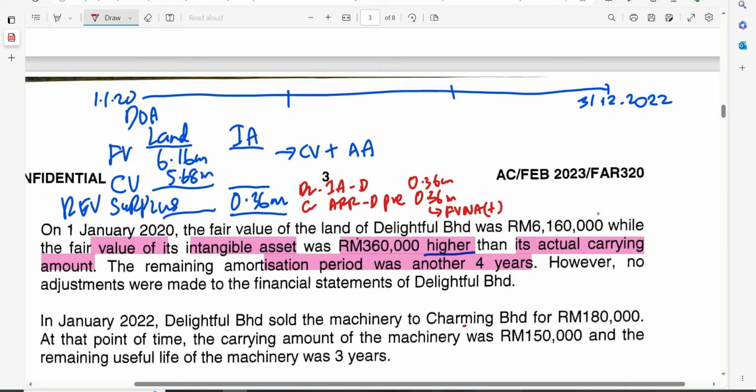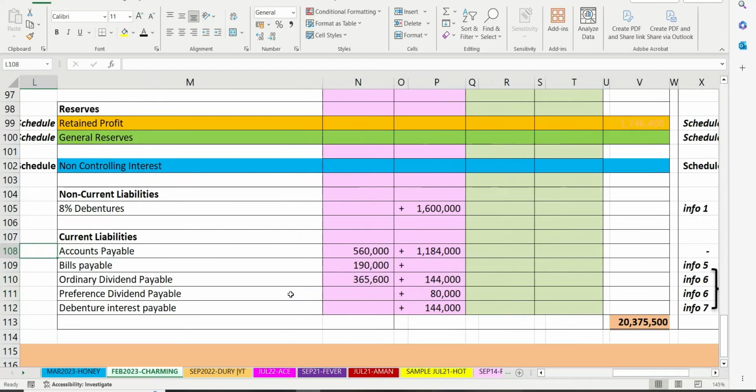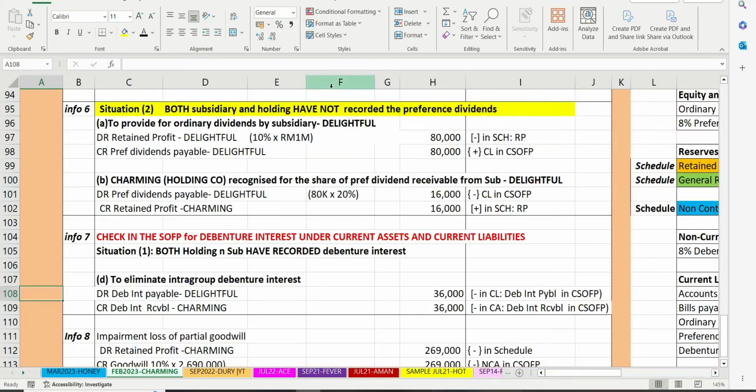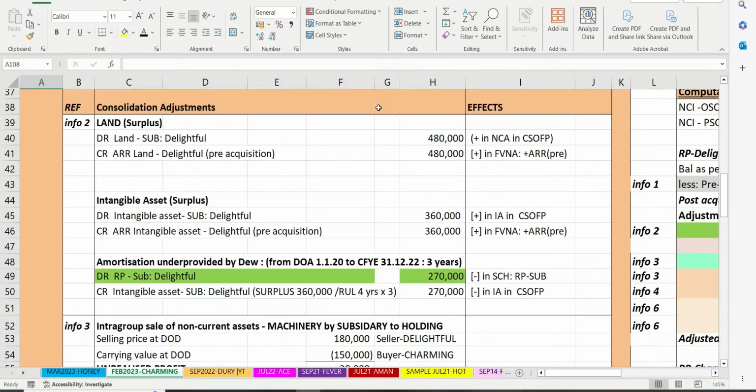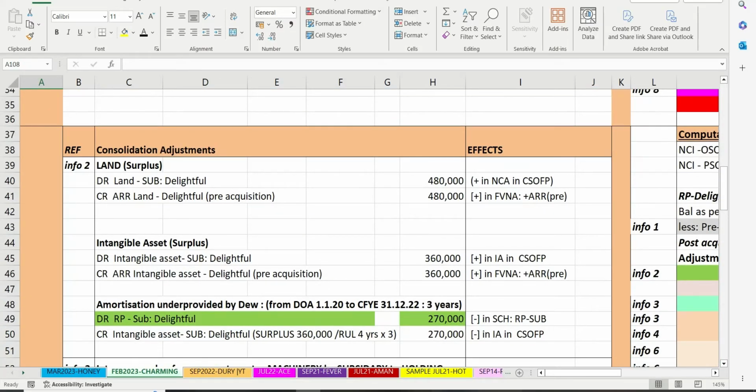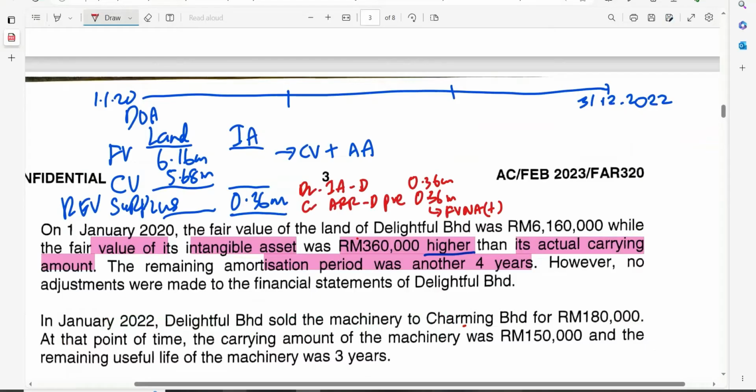For the surplus on revaluation of land, you can just take your calculator and find out what was the surplus on revaluation of land. I've done the working here for that part. You can see the working here that I've done. Let's just go to the working section here. For the land, you will have the revaluation surplus to be 480,000 if you take the figure just now, which is the one that I have mentioned earlier here.